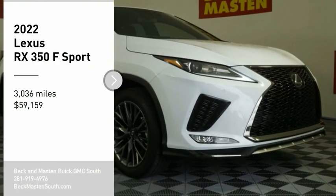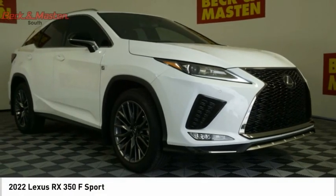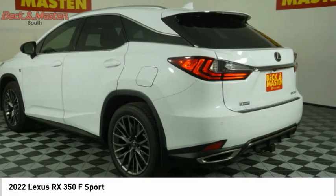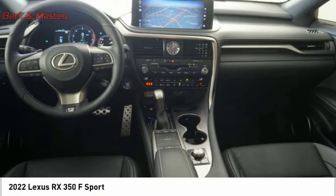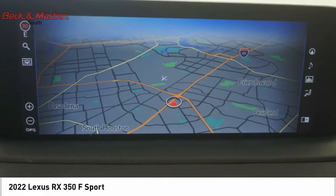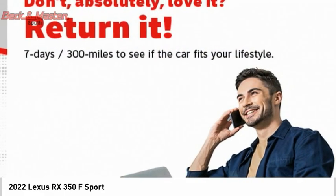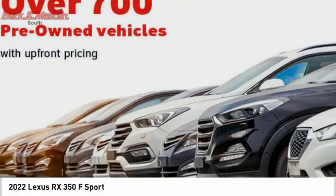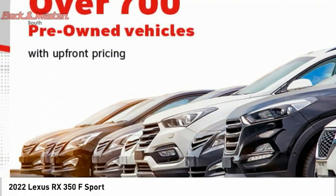Stop by and take a look at the 2022 RX 350. The RX 350 offers a driver-inspired design and intuitive technology that puts you in total control of your interior. Paired with a spacious cargo area and a powerful V6 engine, the RX 350 continues to offer the best combination of powerful performance and interior luxury in its class.